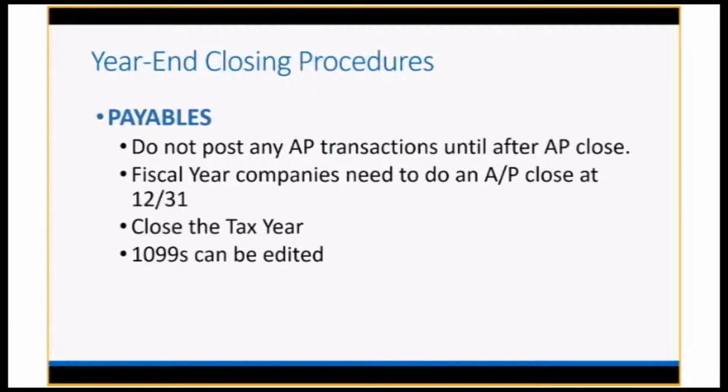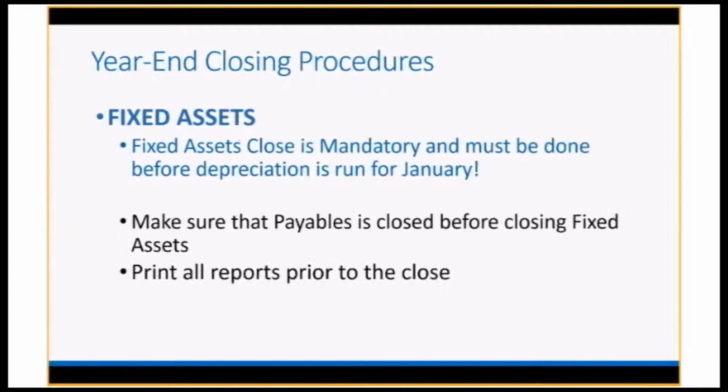Next thing is you want to make sure that you close the tax year. Again, that's in the instructions. It'll tell you how to do that. And then part of the AP close procedures produces the 1099s. And the 1099s work pretty well in GP. Keep in mind they can be edited. They can be rerun multiple times. You don't need to panic if it didn't work well. You can actually manually edit them as necessary. So just so you know, you've got that available to you.